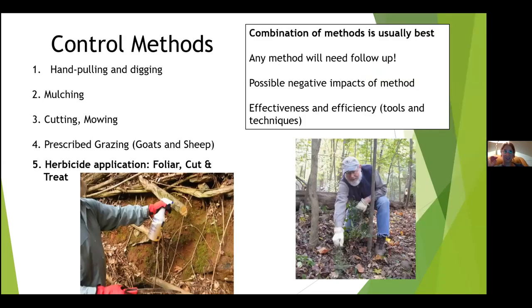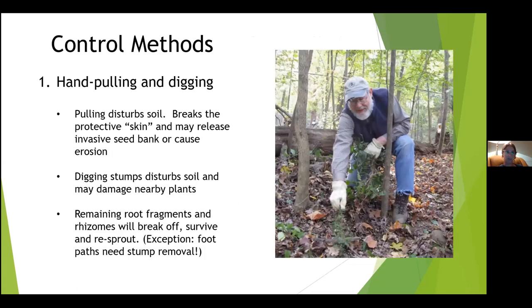So let's talk about control methods. There are, I'm sure, many more than this, but the five main control methods are hand pulling and digging, mulching, cutting and mowing, prescribed grazing by goats or sheep, or herbicide application, foliar or cut and treat. A combination of methods is almost always best, but any method, pretty much no matter what, will need follow-up, as I've said. It's important to think about the possible negative impacts of a method you're going to be using and think about the effectiveness and efficiency. What tools do I need? What techniques should be employed for this plant versus this plant? So we'll talk about all of these methods really briefly.